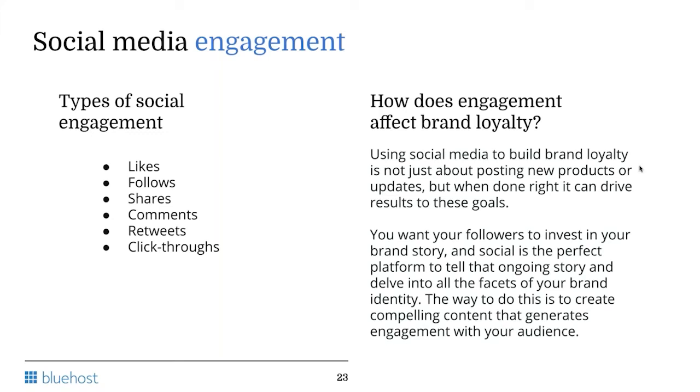But outside of just posting new things, you also want to engage with them. When they're commenting, comment back, respond to them. If it's another business that's following you, follow them back, especially if they're in your area. Share things in your community.